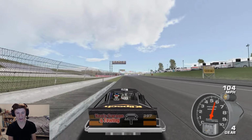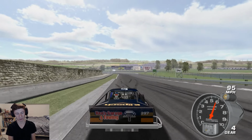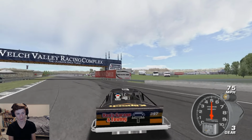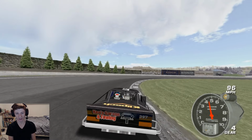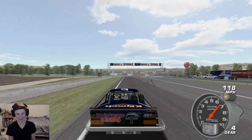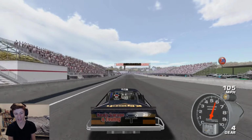Pretty solid through the first sector there. Hopefully we can keep that up through the rest of the lap. A little bit wide. Not exactly sure that that was the line through there, but okay. Not exactly sure that that's the line through there, but not terribly slow anyway. Don't hit the wall. Oh no. That's gonna cost me some time. Little wiggle there, unfortunately. Should still be an alright lap overall.